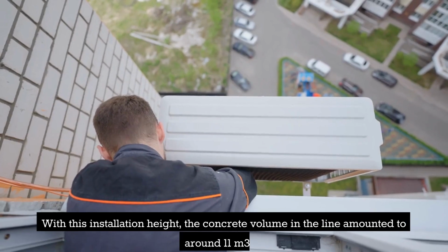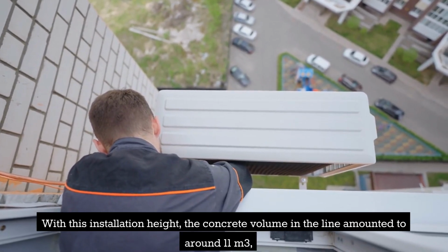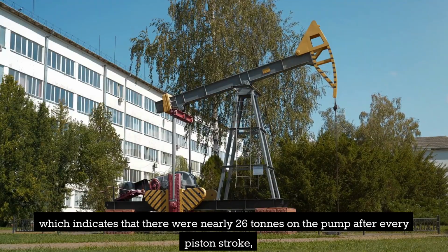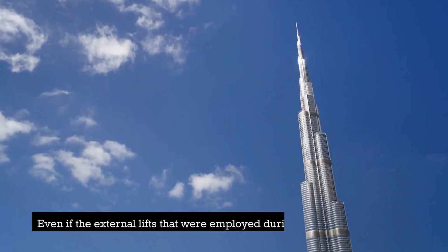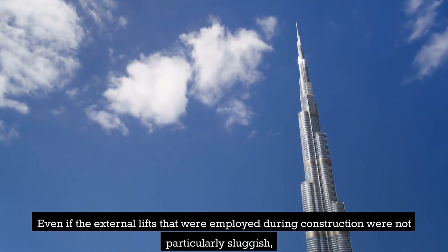With this installation height, the concrete volume in the line amounted to around 11 cubic meters, which indicates that there were nearly 26 tons on the pump after every piston stroke, which is equivalent to the weight of 5 large elephants. Number 4. Lifts.